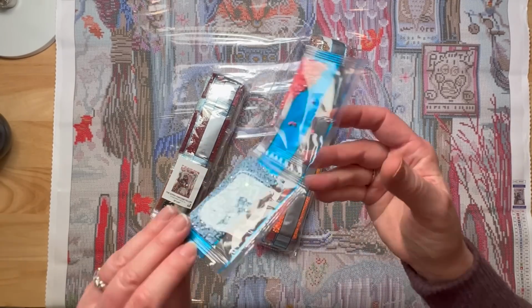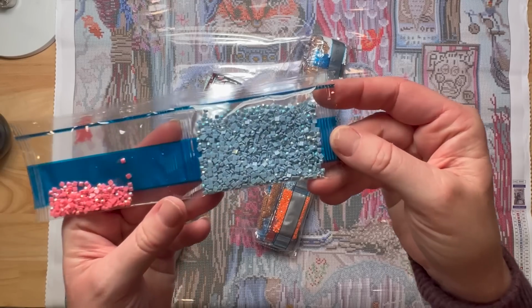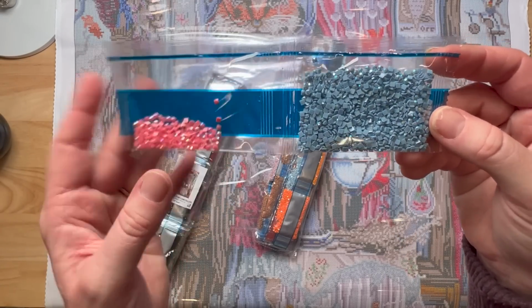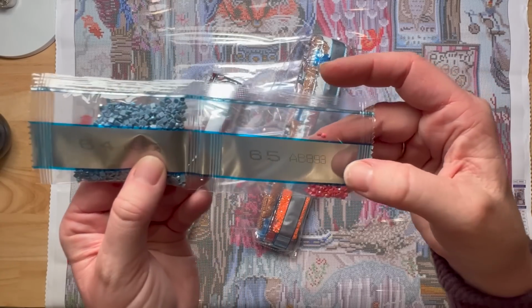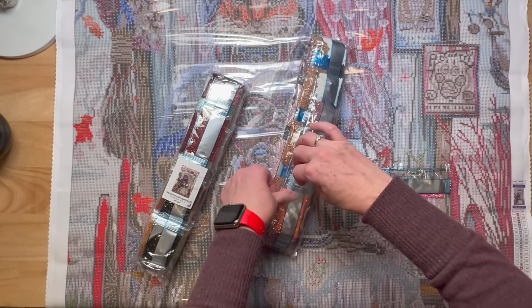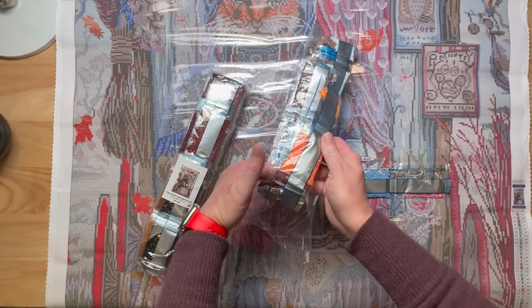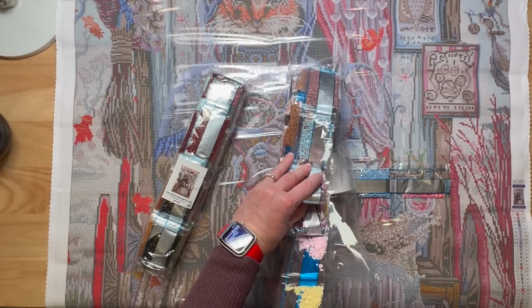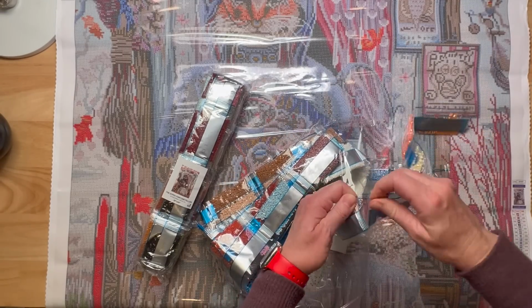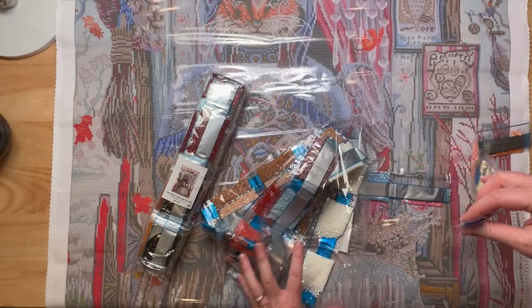Ooh, look at these, y'all. We've got some light blue, some baby blue ABs and a little bag of pink. This looks like 809 and 893, and they're nicely labeled 64 and 65. Oh, this orange. Yes. I'm here for this orange. Oh, and the pink. They just keep coming. All right, let me tear this off. We just start ABs.